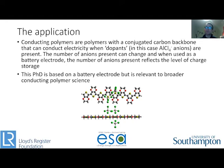As it turns out, AlCl4- with its symmetrical shape and single charge is actually a really nice charge carrier. It works really well in graphite and slightly less well in PEDOT. However, it's still worth investigating, and probably more relevantly, the field of conducting polymers as a whole is of great interest going forwards. Conducting polymers are starting to appear in everything from organic light emitting diodes to solar panels, and PEDOT's even mooted as a potential brain implant material, because it conducts electricity but is less damaging to the brain than traditional metals. The reason it conducts electricity is the conjugated carbon backbone.